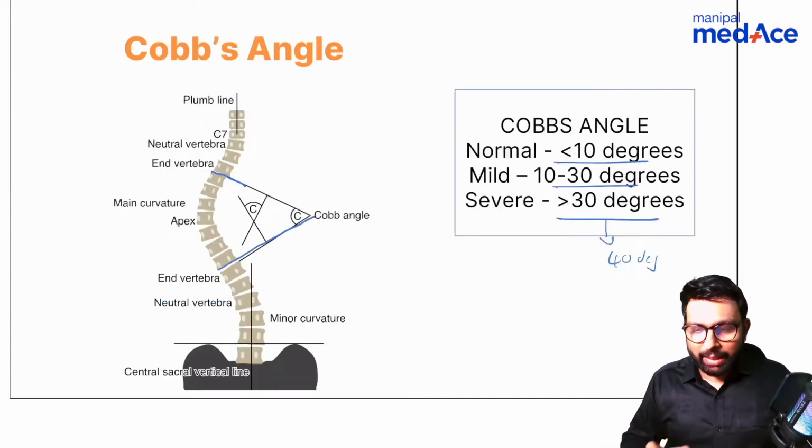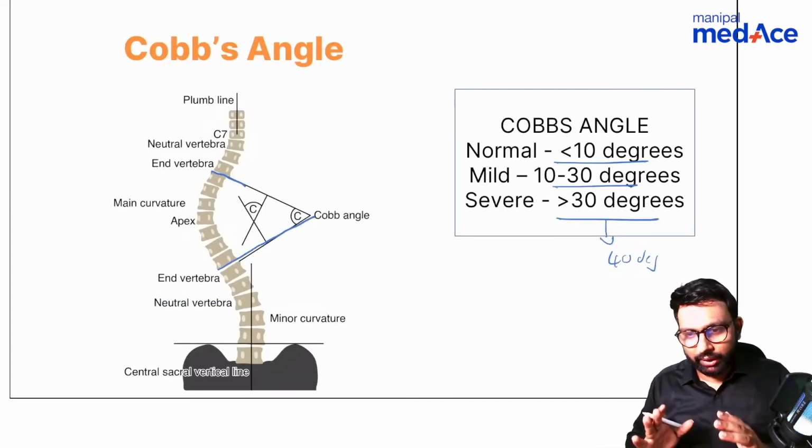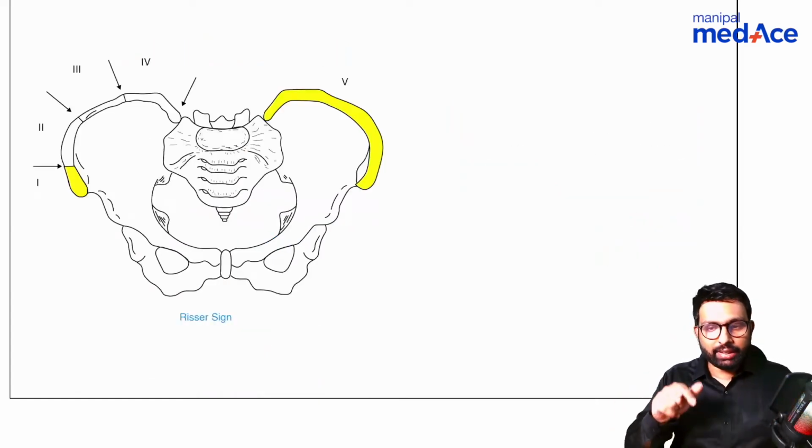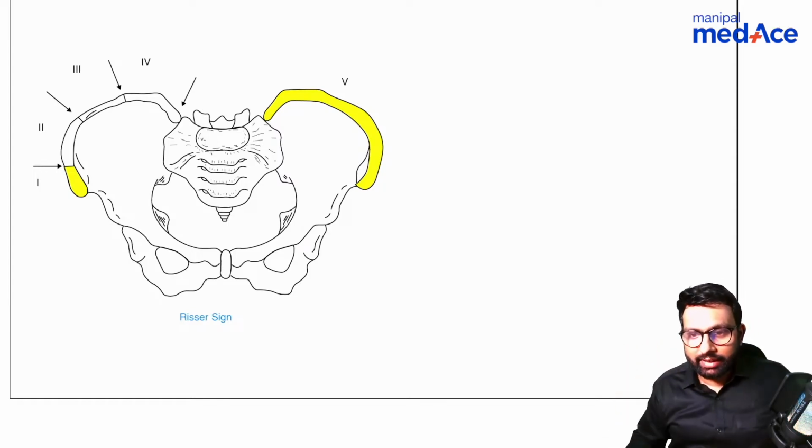So Cobb's angle mainly is talking about severity at that point. Okay, it is talking about mild, moderate, severe based on scoliotic curve. But again, important is Risser's grade as well. Risser's grade will tell you how much progression of skeletal maturity has happened.